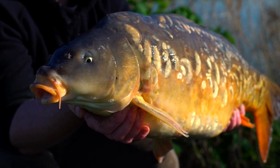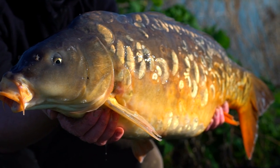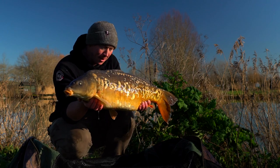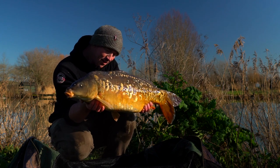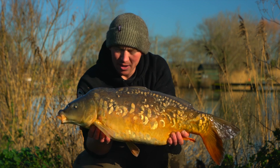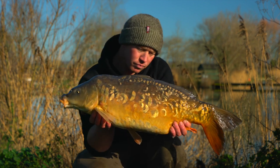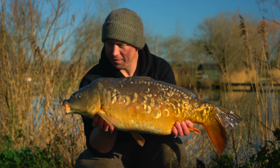Look at that little bad boy. What a lovely fish. This is the fish that you see me playing in. I thought we'd get this one out of the net quickly. But yeah, what a lovely carp. I know which fish it is. It's normally around 20 odd pound, so I'm not going to bother weighing it or anything. But what a lovely, lovely fish.